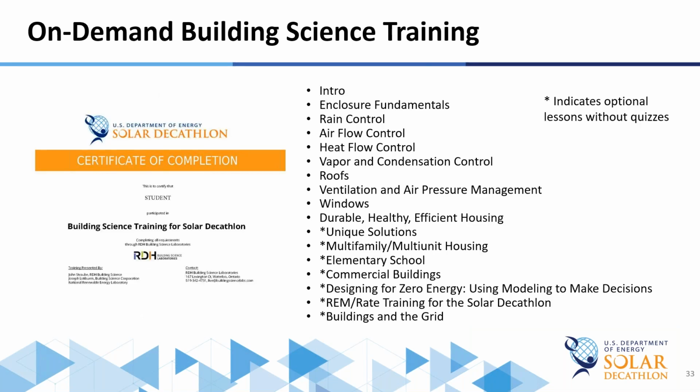So again, here you can see the certificate of completion that each student who completes the training will receive, as well as a list of the topics that are covered by the building science training. And again, by registering through the project site, you're providing us your information so we can have you registered into the building science training website.